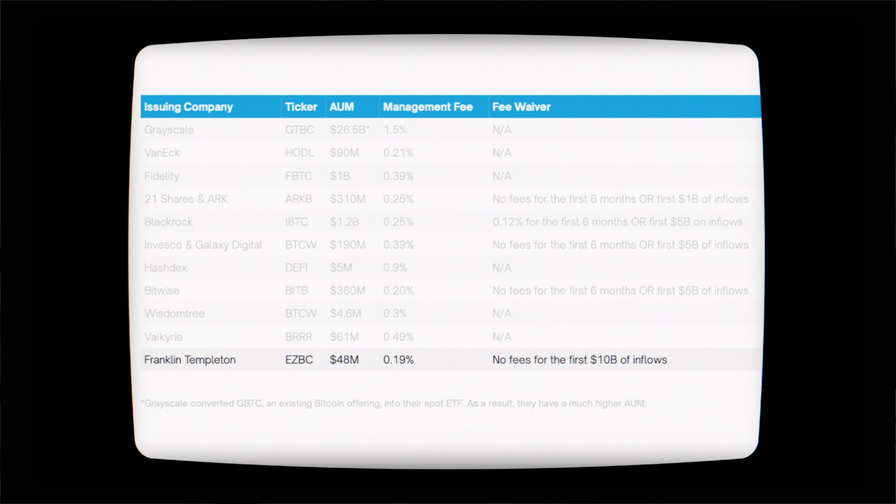There are no fees for the first 10 billion of inflow if the ETF manages to get that AUM size. Okay, so in terms of cost of ownership, it's a lot cheaper if you invest through an ETF rather than buying the actual crypto directly, where you could potentially lose the wallet, right? And there are a lot of scams out there, especially if you're trying to open a crypto wallet.